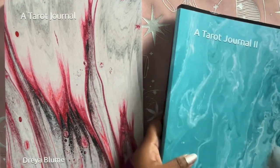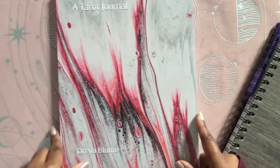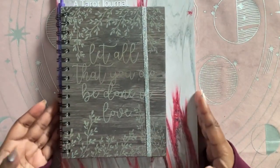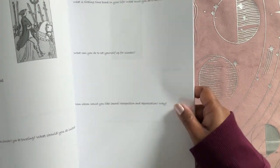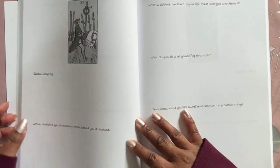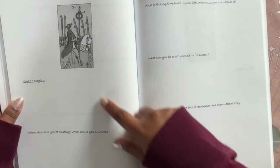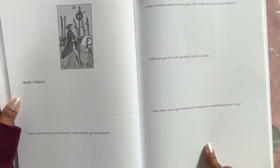Let's start with the first tarot journal, Logistics. The book is oversized. If you're looking at this as like a regular A5 journal, you can see that they are significantly larger. So it's lots of space to write on the inside. The inside is black and white. You do get a black and white picture of the card. I wouldn't even call this a thumbnail. This is probably bigger than most tarot deck sizes. So it's a good size picture of the card. And then you get lots of space to write everything you need to write.